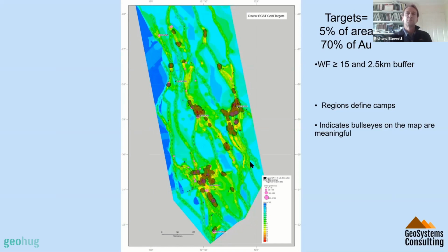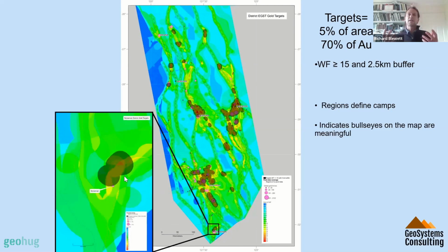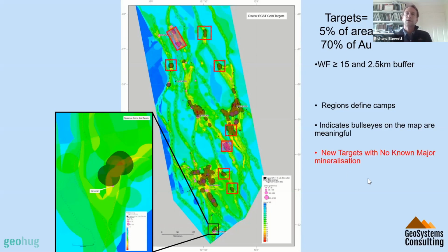So those bullseyes on this map are important. And if we go in and look at Norseman, remember I said the scale of compilation was 750,000 scale. So it was huge. In this, it's the thickness of a pen, we missed all of Norseman in that analysis, just by a whisker. But basically, you'd think Norseman would be a good place to be based on the overall analysis. So I think it's robust. New targets with no known mineralization are there as well.